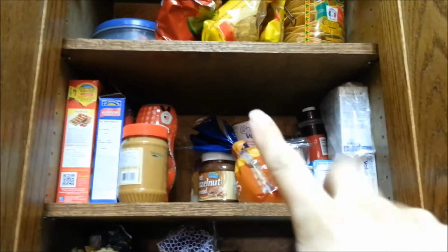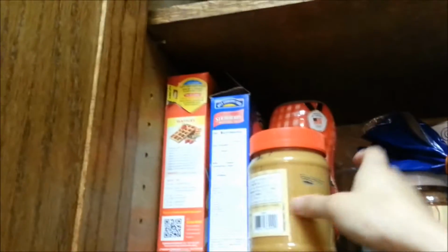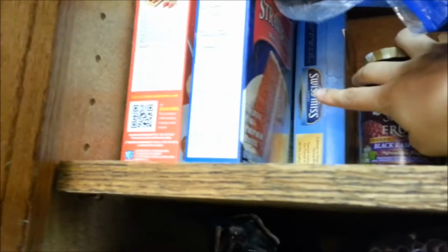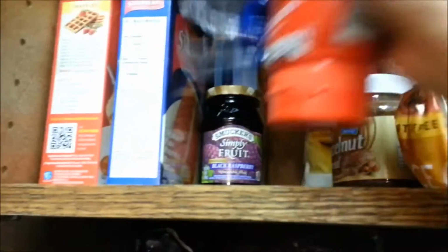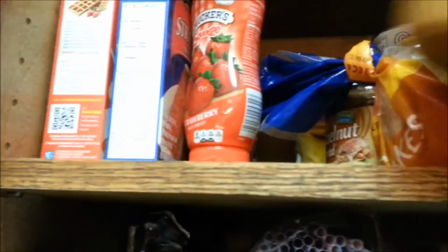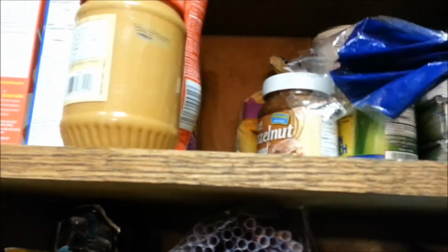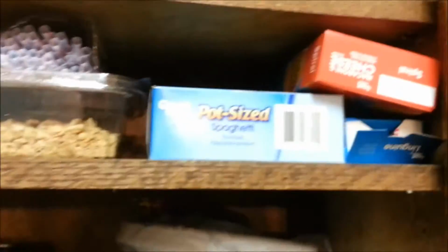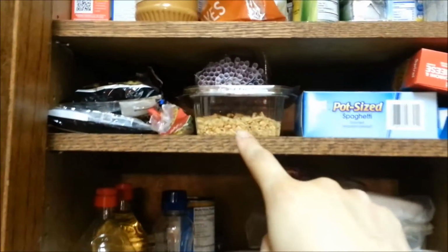In this area here is all my baking stuff. On this side, I keep like cake mixes and my cocoa drink, pancake mix. That's all I keep there. Jelly and peanut butter, our rice cakes and our Nutella, just like baking stuff. And in the middle I keep my pastas. This is pasta, this is granola, just some straws. This is, I think, spaghetti.